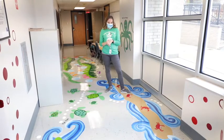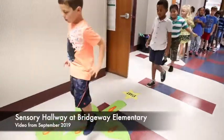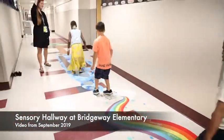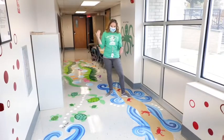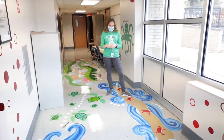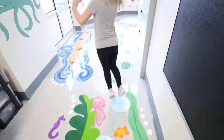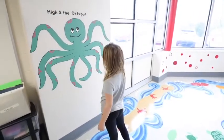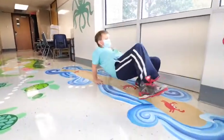So then we were inspired by Miss Ehlers at Bridgeway. I saw that she had done hers in her big hallway and loved it. It looks really good. She's fantastic. And so I knew we wanted to do something more permanent. The masking tape peels off pretty easily, so it was constantly retaping down. The paint she did looked beautiful and worked great, so we decided that we wanted to copy her idea and do sensory paths for our school that we'd be able to have for hopefully a little longer than a couple of weeks before they got torn up.